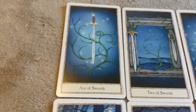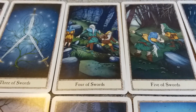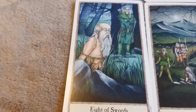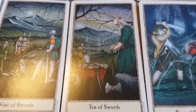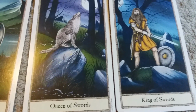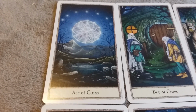Now we have the Suit of Swords. Sorry for the glare. If you know anything about The Hobbit, these images will make complete sense to you, especially that one. And now we're to the coins.